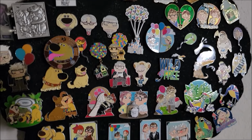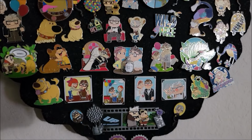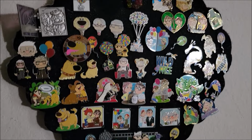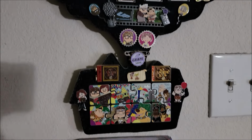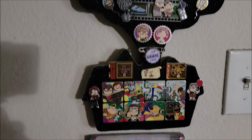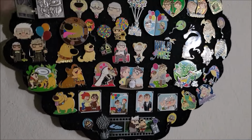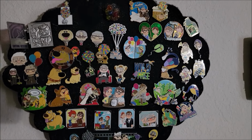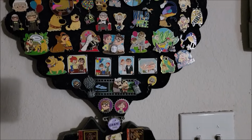So I guess you can classify Up as having a lot of rainbow pins just because of the balloons. They are so colorful, and this is Donna's pin board. So many fun Up pins. And all of these balloons are just so colorful. These definitely remind me of rainbows, even though there's not technically a rainbow on any of these pins. But such a fun, colorful collection.